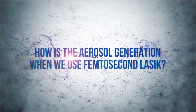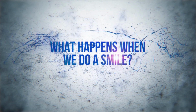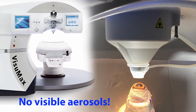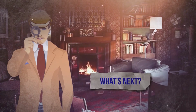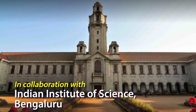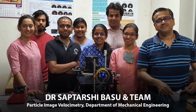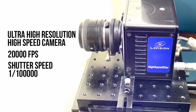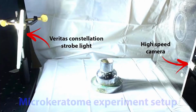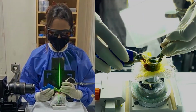When we repeated the same experiment using a femtosecond LASIK, we found no visible aerosols. While using a SMILE machine, again no aerosols were seen. To prove the splash of aerosols, we took our experiment to the Indian Institute of Science, where Dr. Saptarshi Basu and his team in the Department of Mechanical Engineering set up the entire experiment. With the help of ultra-high resolution, high-speed camera, we were able to capture the splash of aerosols using a technique known as shadowgraphy.